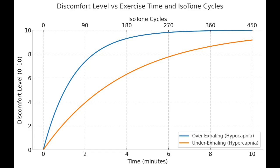What happens then? Right now, your body needs more. Metabolic demand is up. So your breathing has to step up too, but stay controlled. Faster rhythm. Yeah, shift to 1 breath every 2 IsoTone cycles. So about 22 breaths per minute now. And really emphasize the pattern.